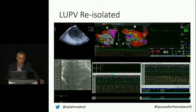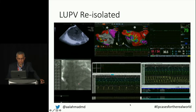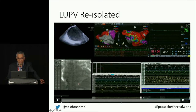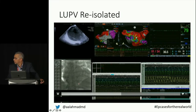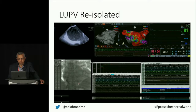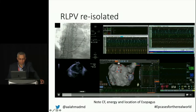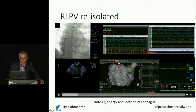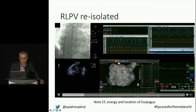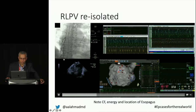And so here we go. We're re-isolating the left upper pulmonary vein, fairly distally in him. Pretty easy to do. And the right lower pulmonary vein, fairly proximal to the esophagus. You can sort of see the temperature probe will come down in a second here and get close to where we're ablating.